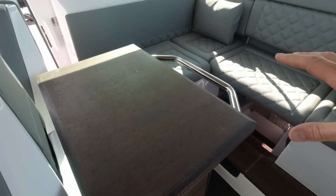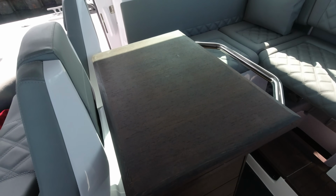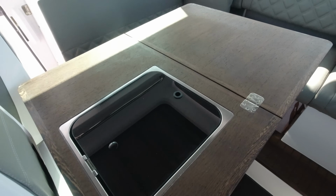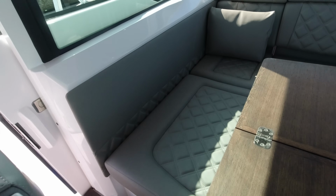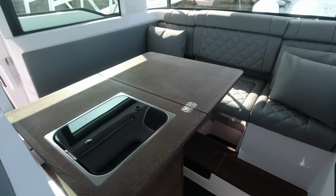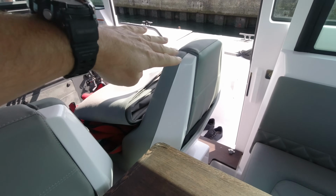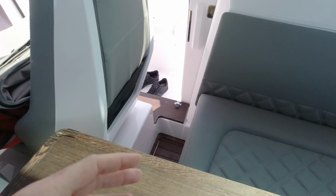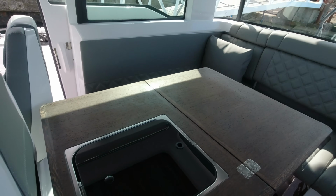The tabletop is actually the same size whether you have the Galley pack or the basic table. This opens up to give you a handy dining space, so if you just look round, it doesn't encroach at all on any of that aft seating, and you've still got the facility to spin this helm seat round 180 degrees. There's a bit of foot space there, still space around the dining table.